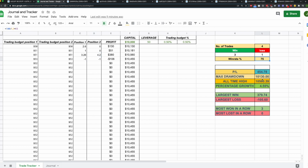Not too bad. 75% win rate for the week, three out of 4 trades, which isn't bad. 4.5 R return. So based on however much you risk, whether it be 2%, 1%, whatever, I'm comfortable with that. For most months, I aim for between 5 to 10, 15 R return. So 4.5 in a week isn't bad.